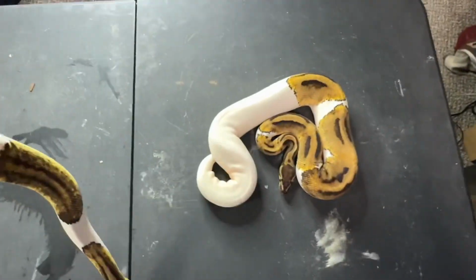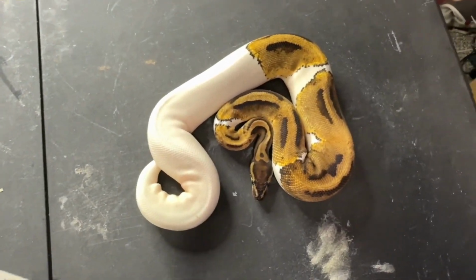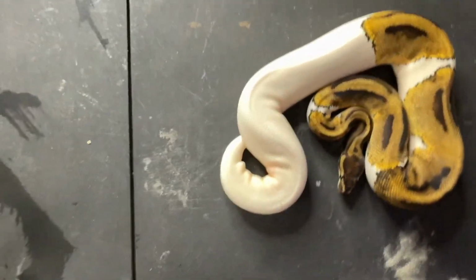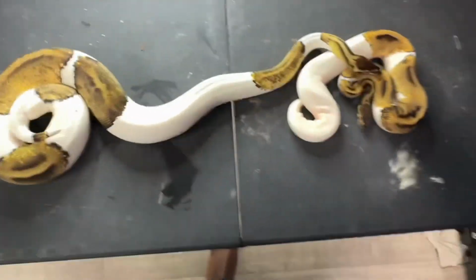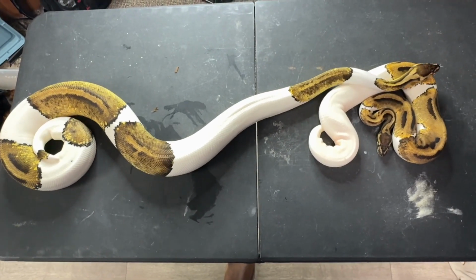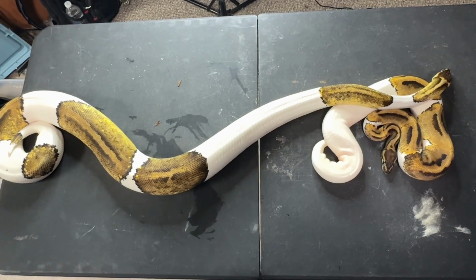So guys, I also wanted to take some time to show you the differences in size. So this is a male, and he's sitting at around 800 grams compared to this female. If I can get her to act right, she's very active right now. So I'll just put her on top so you guys can see the size difference. And you can just see how much more the female ball python dwarfs the male. And that's typically what you want.